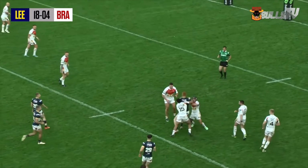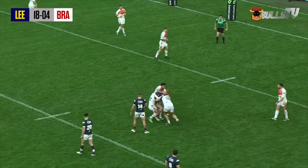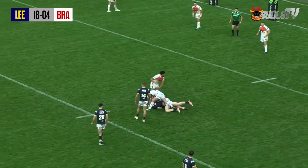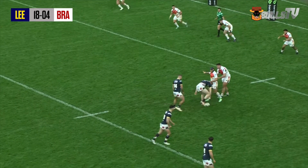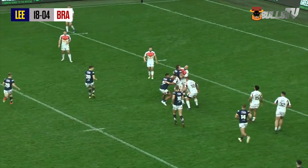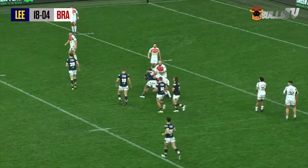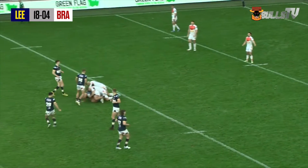Sinfield in at dummy half. It goes to Roberts. Roberts wrapped up by Green and Wallace and Roby in a three-man tackle. He'll get to his feet with O'Connor in there at dummy half. Right at the start of this second half here at Headingley Carnegie. Bradford trailing by 18 points to 4. No love lost between the two sides.